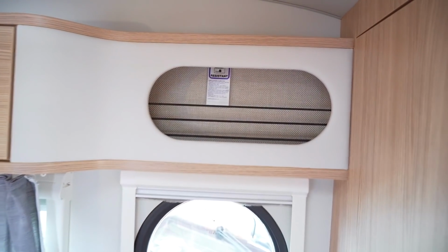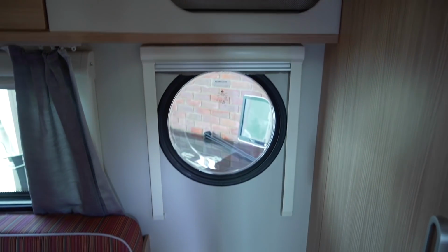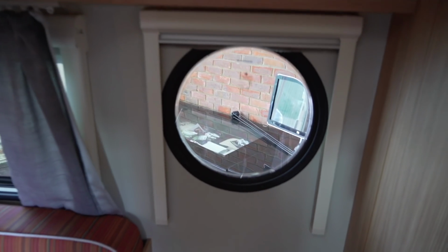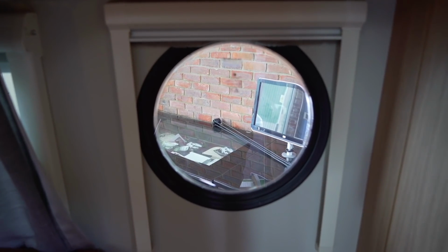Working further back, you've got some storage at the top here, which has just got some bungee cords, so you can put some things in there. Beneath that you've got another porthole window. The windows all have blinds fitted, so you can close the blinds. Unfortunately you can't open the round windows, but you can open the windows further back, and the one in the kitchen as well you can open.